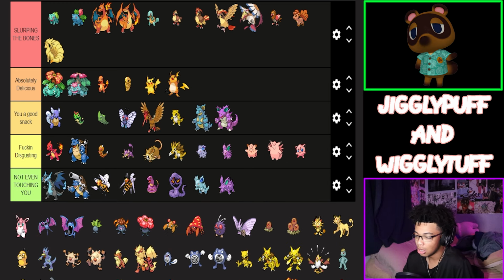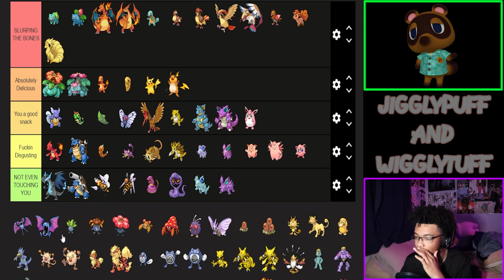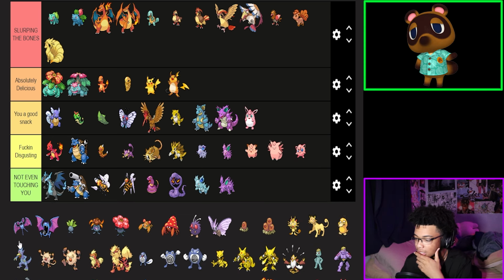Actually, okay, but Wigglytuff though. Wigglytuff might have a little bit more meat on there, you know what I'm saying? Like, there's fat, but you might be right. Like Wagyu meat. Yeah, yeah. So I feel like this could be a good snack, low key. It might be a good snack.